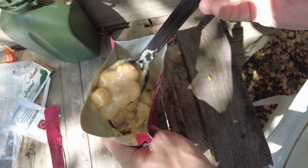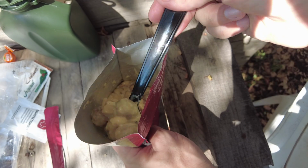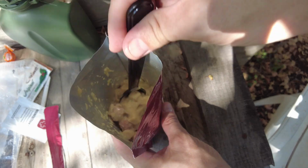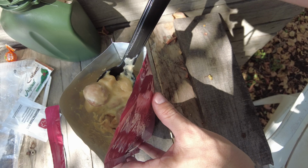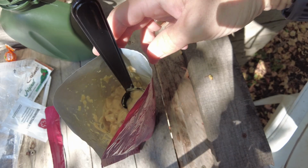There you have it. Swedish meatballs with creamy potatoes. I've had rations which skimp on the ingredients, but this has got loads of potatoes and meatballs. Right, let's get stuck in.